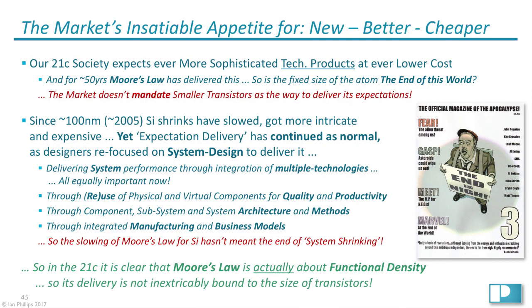So the market's insatiable appetite for new, better and cheaper. Everybody, that is you, wants to have better products next year. But you only want to have better products. The market doesn't mandate that that comes from smaller transistors. Since 100 nanometers, shrinking transistors has got slower, more intricate and more expensive. And yet, customer expectations have still continued to be met.